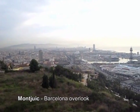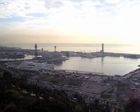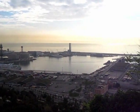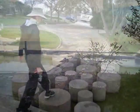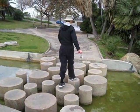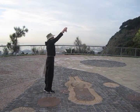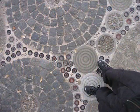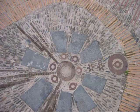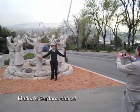Early morning light finds us at the Montjuïc overlook. This is the harbor we cruised last week. And then the city reaches out to the... you see the three chimneys there? He's taking my picture, Robert.